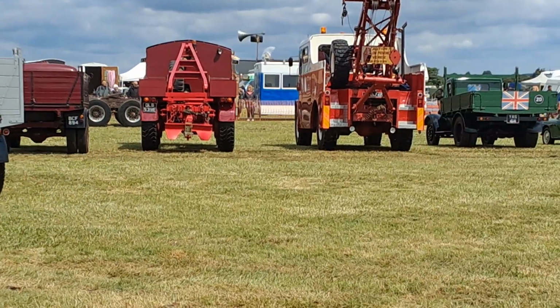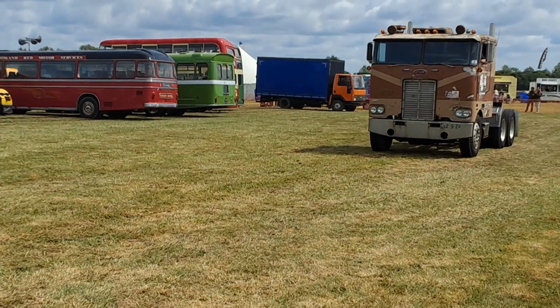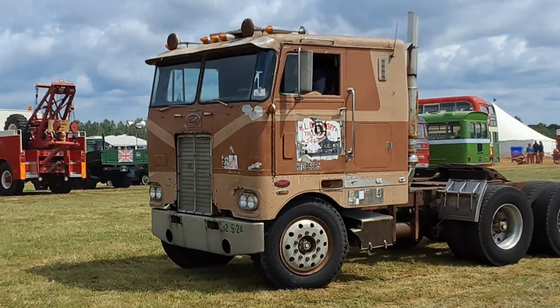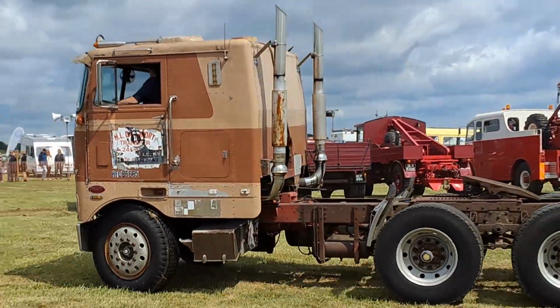Some were painted red and had London Transport put on the outside of them, and they were sold to the Americans. So that inflated the price of a genuine London Transport bus.